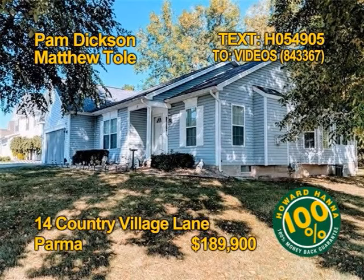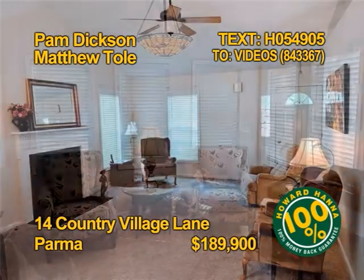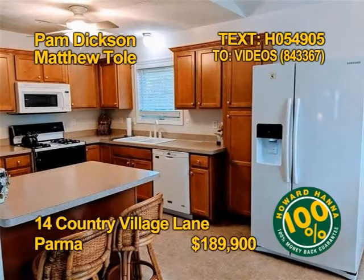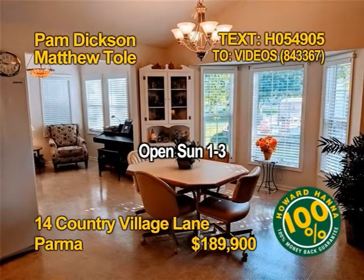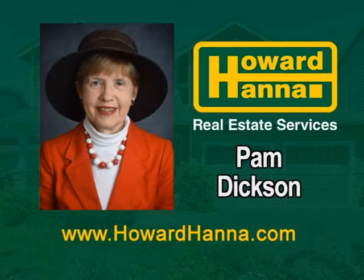Expect to be impressed with this Parma home. 2 bedrooms, 2 baths, a gas fireplace, over 1,350 square feet on over a half acre lot. You'll love the granite kitchen with snack bar. The master has a no-step shower and a walk-in closet. Take a tour with Pam Dixon and Matthew Toll, Sunday, 1 to 3 p.m.